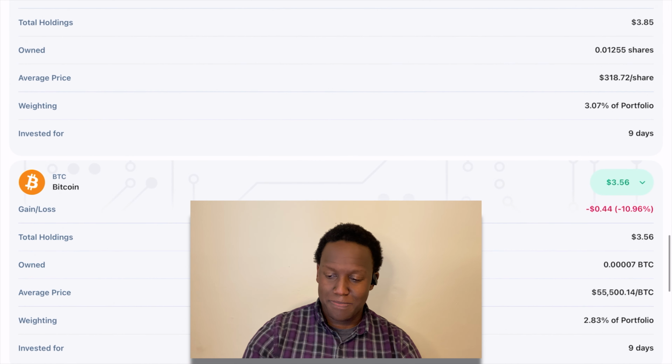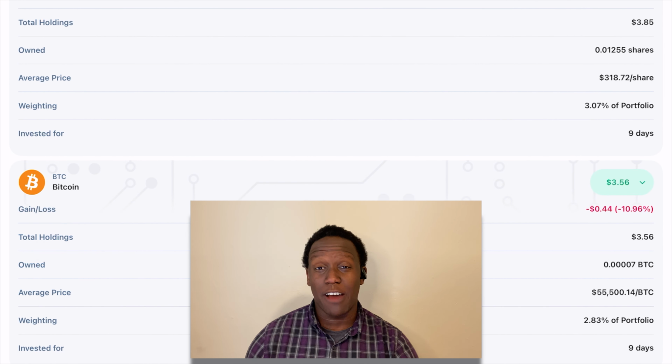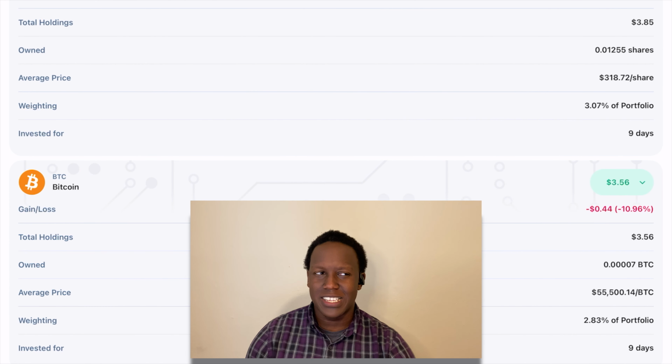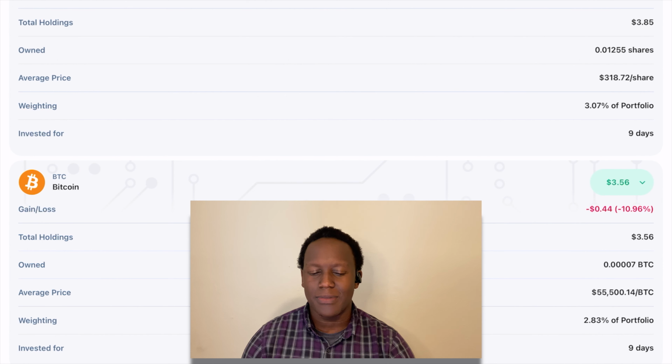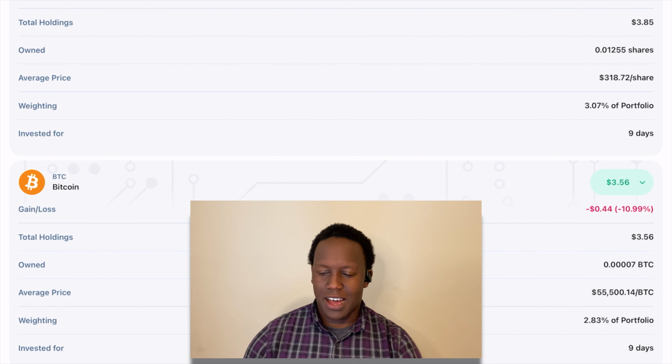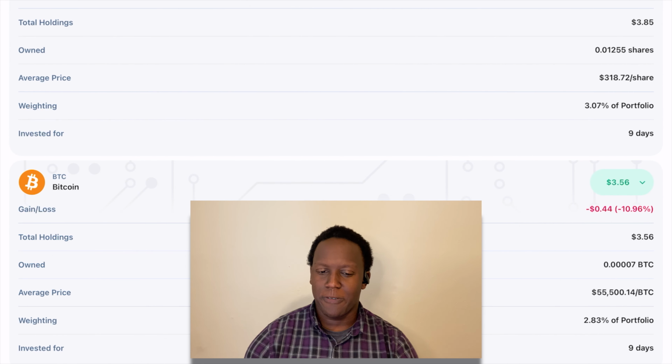Then we still have some Bitcoin here. Our Bitcoin is currently down 10%. I know Bitcoin has gone through some craziness the past couple of days with the huge sell-off on Friday night. I was actually able to buy the dip in my private accounts, so that was awesome. Currently, it makes up a little under 3% of the portfolio.